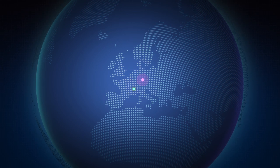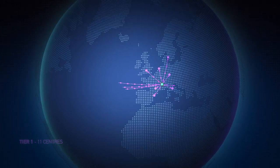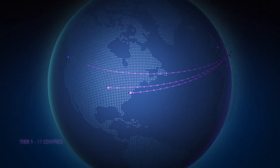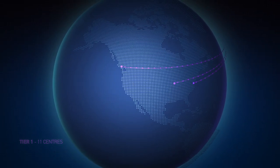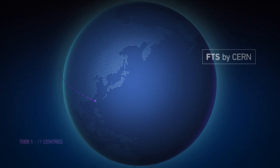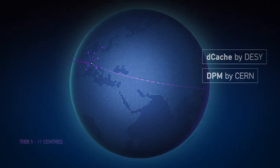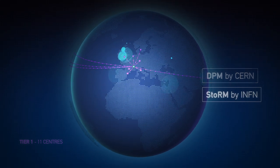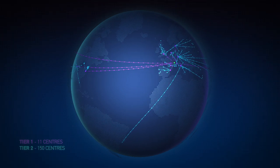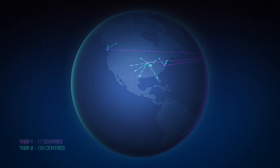Data generated at CERN by the LHC is then distributed across the worldwide LHC computing grid, or WLCG infrastructure. It is first sent to 11 computing and storage sites in Europe, USA, Canada, and Taiwan. Data is transferred using the FTS service and stored in 3 different types of storage systems maintained by EMI: dCache, DPM, and StoRM. The 11 sites further distribute subsets of the data to more than 150 sites worldwide. That way, scientists from hundreds of universities and research centers can easily access the data.